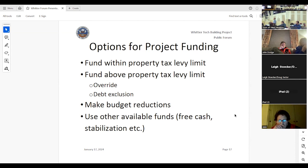I will say of all the towns and cities that we've spoken with, West Newbury is by far in the best financial shape. And I think we have a lot more options for how we would fund this if the vote was successful. Many cities and towns have said flat out they'll have to cut services in order to make this work. They're already at the point where they can't do an override, so the situation is pretty dire for a lot of communities.